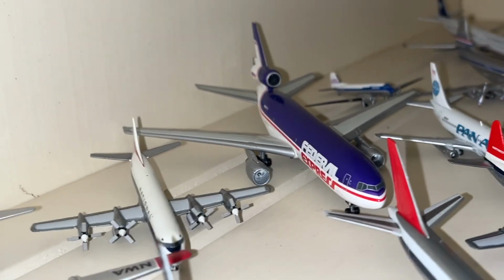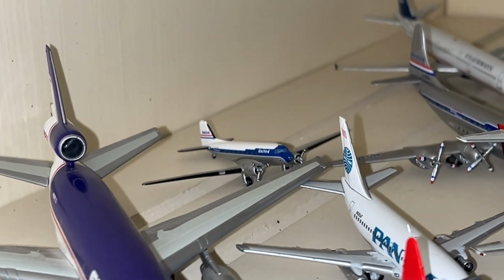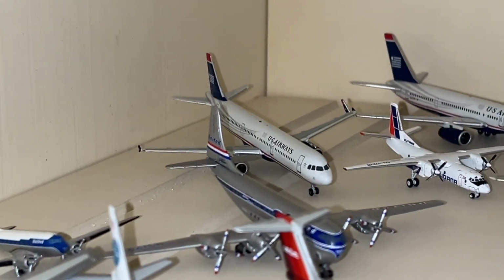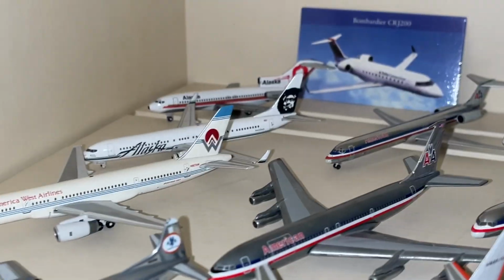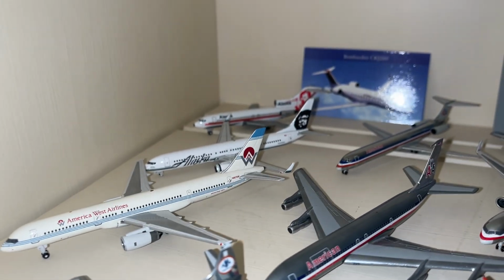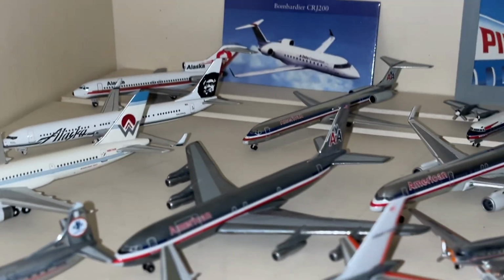Federal Express DC-10-30 by Dragon Wings. And then a United DC-3 by Gemini Jets, Clay Lacy Aviation. U.S. Airways A321, this is by Gemini Jets. And then swing on over here for the unofficial row 2. We got an Alaska 737-900 by Gemini Jets in the old livery, blended winglets.